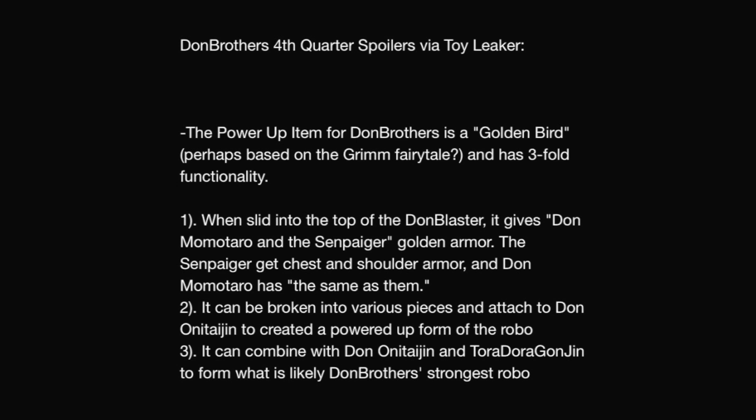So for Donbrothers, we have the power-up item for Donbrothers is a golden bird, perhaps based on the Grimm fairy tale, and has a threefold functionality. First, when slid into the top of the Dawn Blaster, it gives Don Momotaro and the Senpaiger golden armor. The Senpaiger get chest and shoulder armor, and Don Momotaro has the same as them.